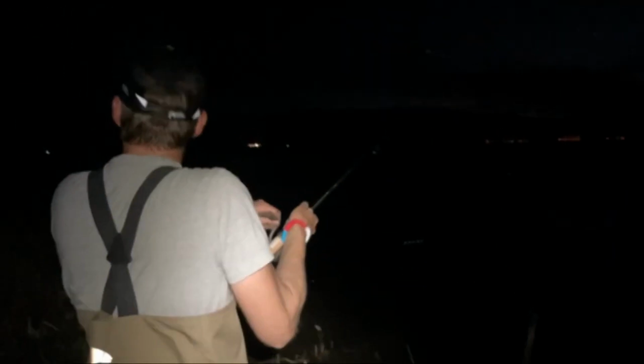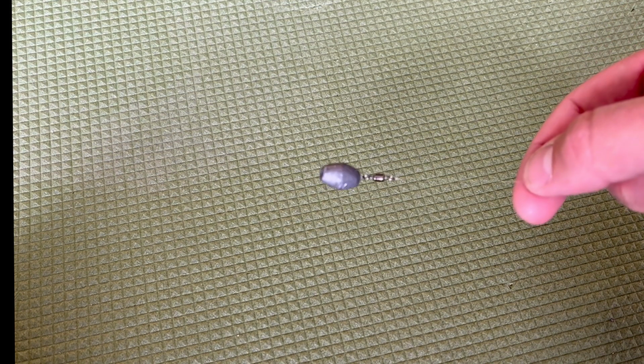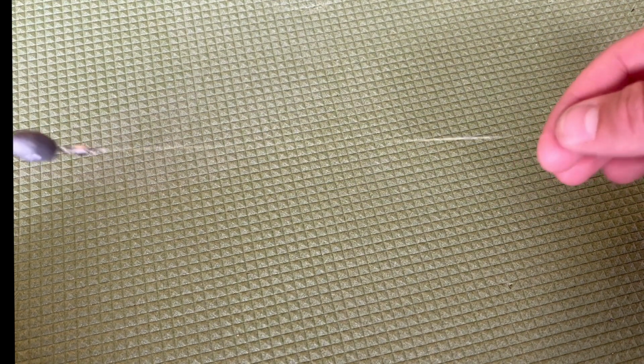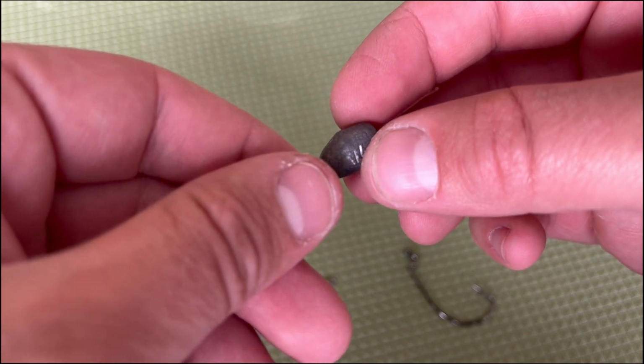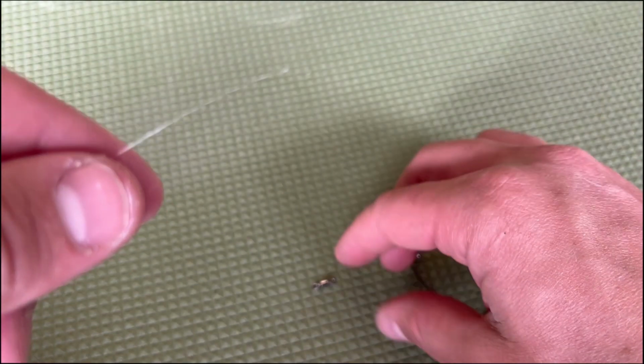The setup you use for catfish is very important. A sliding sinker rig allows the bait to move freely in the current and sometimes float just above the bottom of the lake. It also prevents the fish from feeling the weight of your line as it takes the bait. To set up a sliding sinker rig, first add an egg sinker to your standing line, which is the line that connects to your reel.